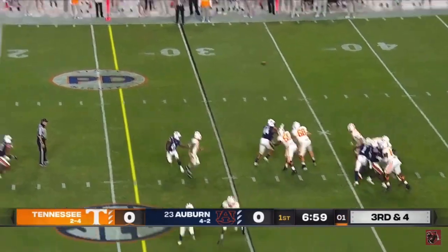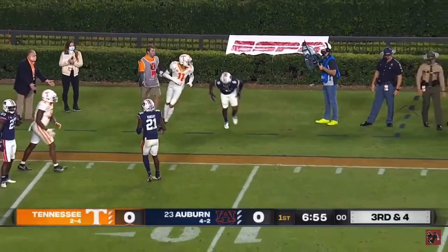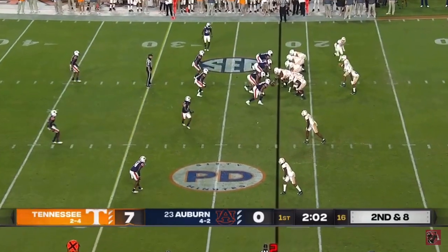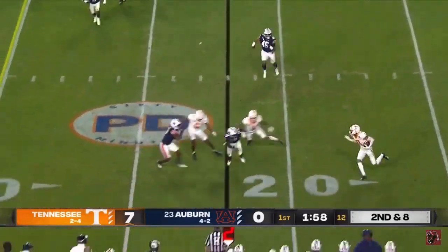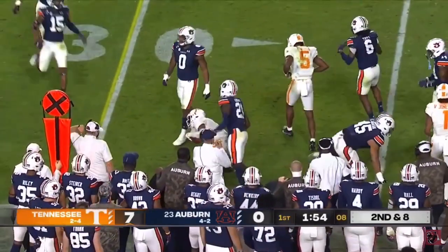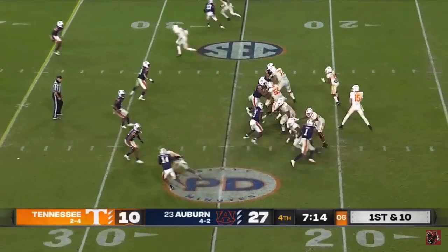Four-man rush. They back off. He goes to the outside and gets it complete for a first down to Hyatt. Hyatt, who was the big time. Oh, they did, man. Second and 8. They come with the orbit motion and the swing to Hyatt. And Hyatt able to get the first down.